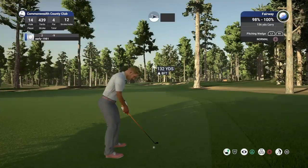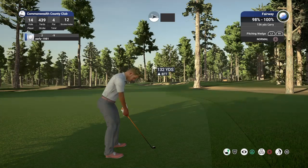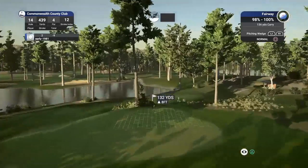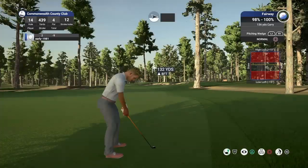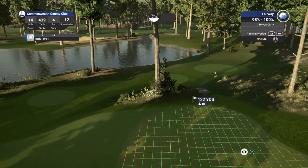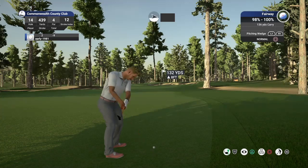I'm going to say it's playing 134 into the wind. Slight uphill slope, I would say we're on, so I can't loft that up anymore. I really can't. The wind's going to move us to the right here. Oh.